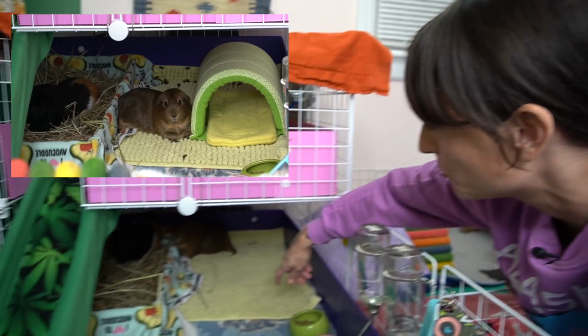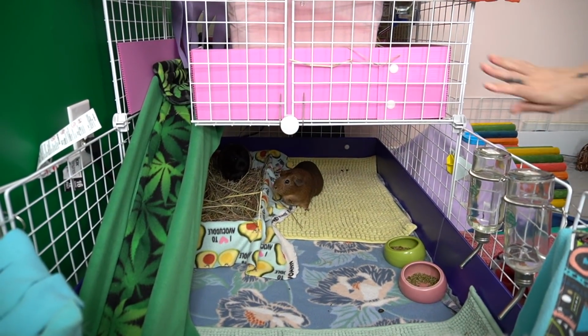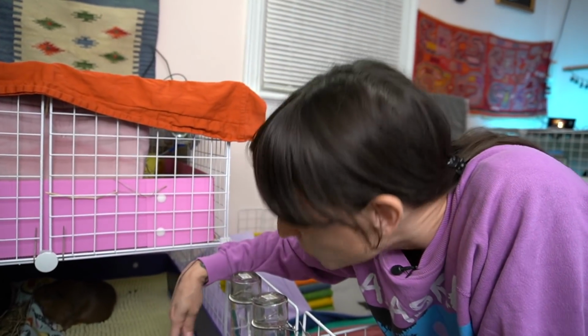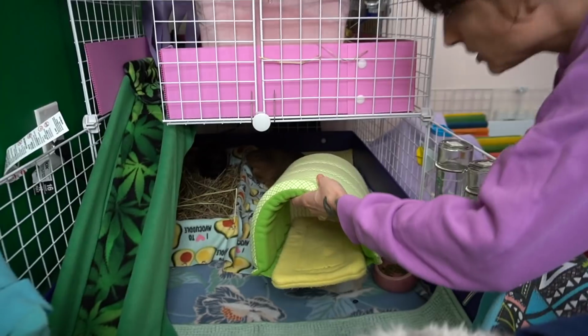I don't want to force her to move, but I can pull the rug out, and that way I can just bring the poop to me, dump it, and then put it back instead of having to try to reach back there and grab all the poops in the far corner. Sorry, girls, I'll give you your house back. Let's give them their house back. Here you go, baby.